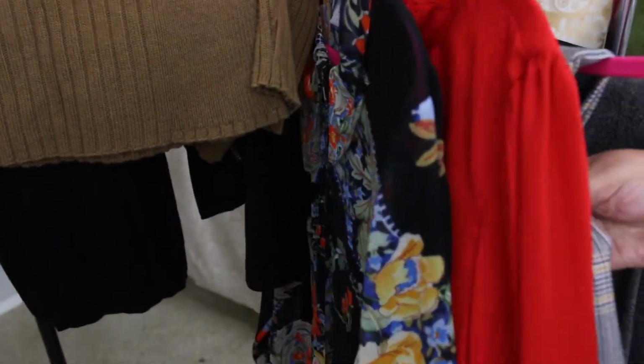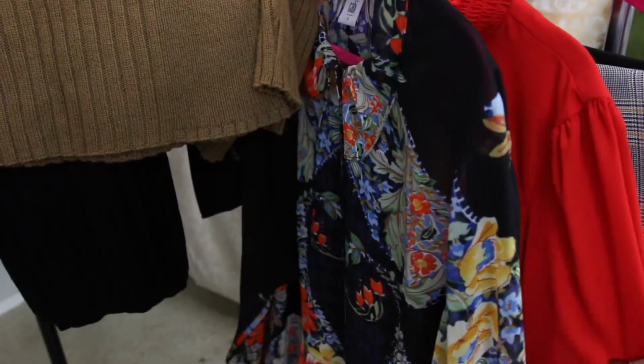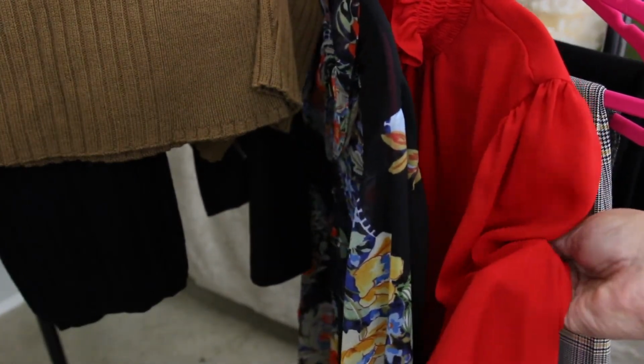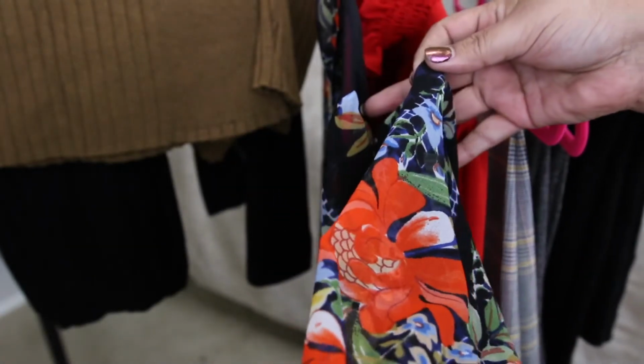The color story is based off of the yellow stripe in this plaid pant, and I'm loving it, as well as the red and the floral print on the shirt. I am just about those Halloween type colors. So I'm anchoring everything with black and then just adding really bright pops of color. I love that floral print.